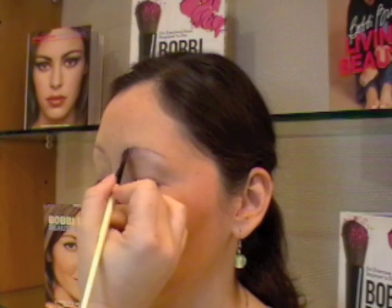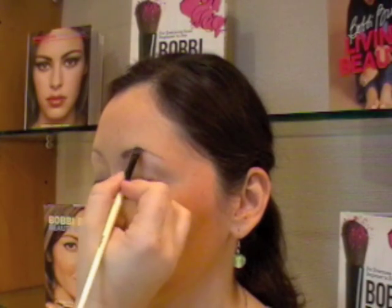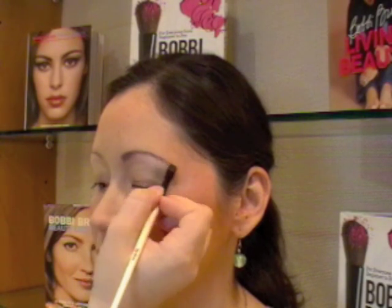I'm gonna go ahead, and before we do eyes, Bobbi always suggests to frame the eyebrow with a little bit of shadow or pencil, and this will help to give that definition. A lot of times women will go straight into shadows trying to get that definition, and really where they needed it was their brow. So we're going to do that first. What a difference it makes, right?